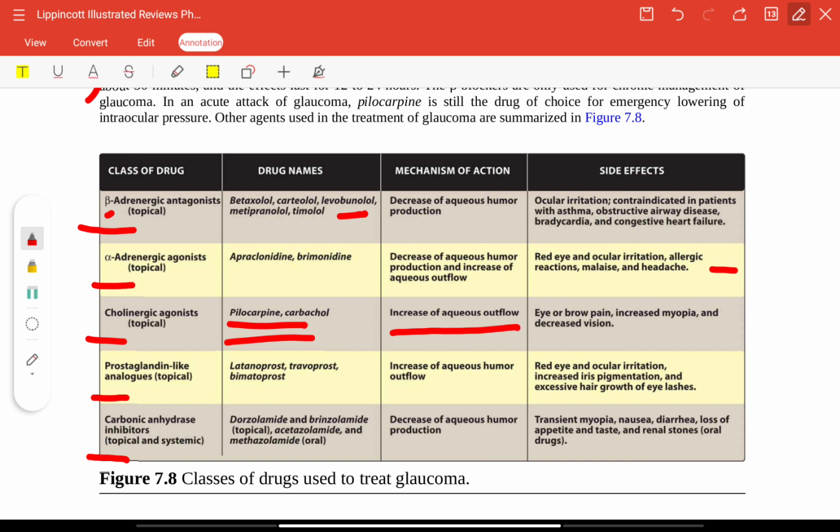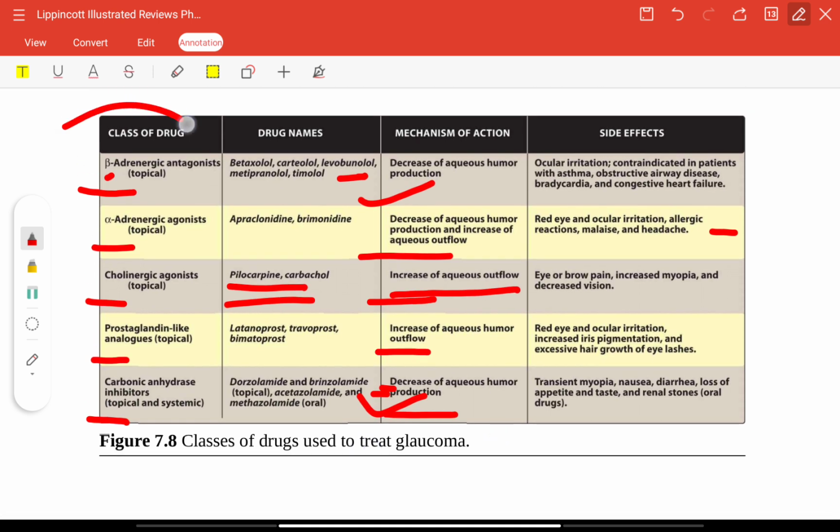For carbonic anhydrase inhibitors, the drugs are dorzolamide and brinzolamide, acetazolamide and methazolamide. They will decrease the aqueous humor production, so transient myopia. Beta adrenergic antagonists will decrease the production, and carbonic anhydrase inhibitors will also decrease the production. Alpha agonists will decrease the production, okay, and also increase the aqueous outflow, same as cholinergic agonists. PG will increase aqueous humor outflow. You have to remember the class, you have to remember the names and mechanism.